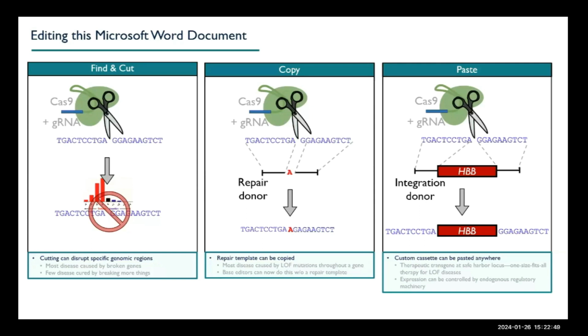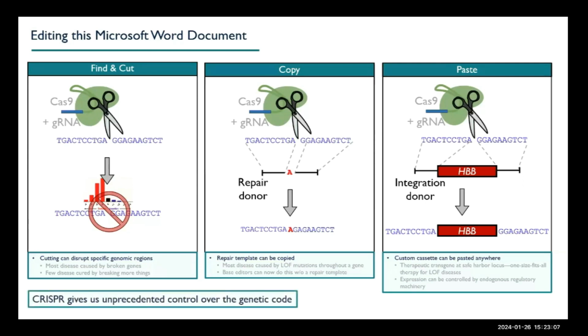And so this is really a way to treat disorders that are caused by these loss of function mutations scattered throughout. But also, this is a strategy that can only be done right now using this ex vivo workflow. In vivo site-directed integration is something that will be left for the future. But really just to highlight that CRISPR gives us truly unprecedented control over the genetic code, and we're just beginning to scratch the surface on what this can do.